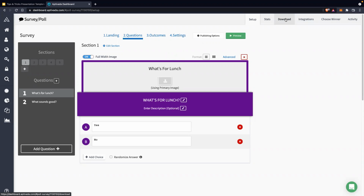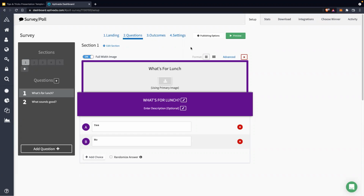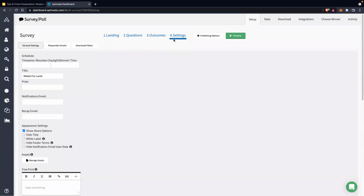So again, under the download tab, you're going to get all the participants and their responses, but with that being in a CSV file, it makes it really hard to sort. So we actually have a feature that I suspect is little known, and it's actually under the settings tab of the survey. You're actually presented with a few more tabs. You have responder emails and download filters.